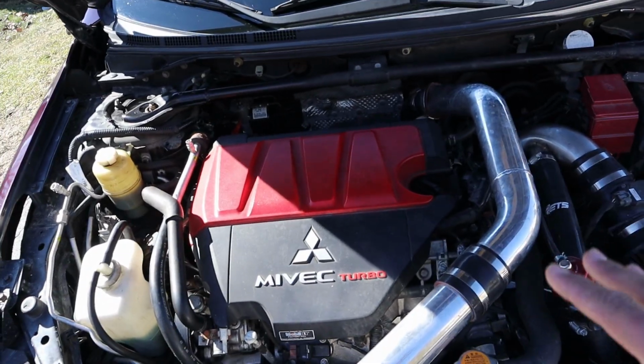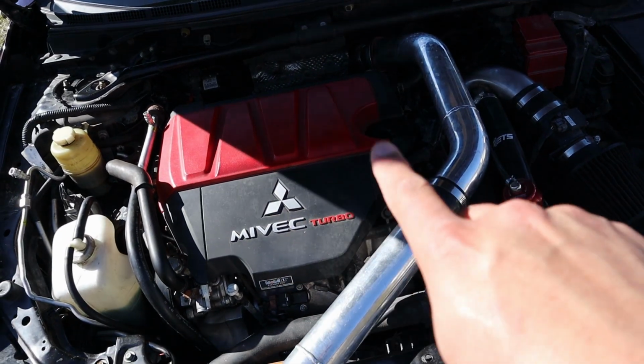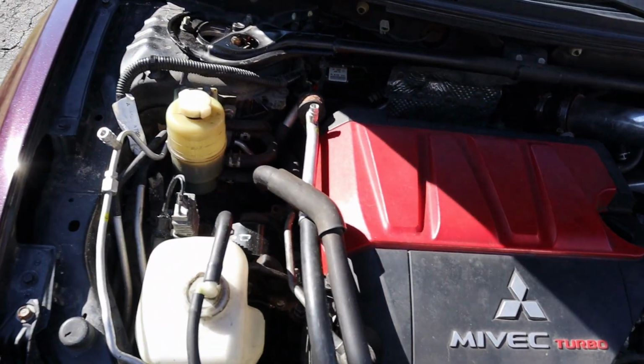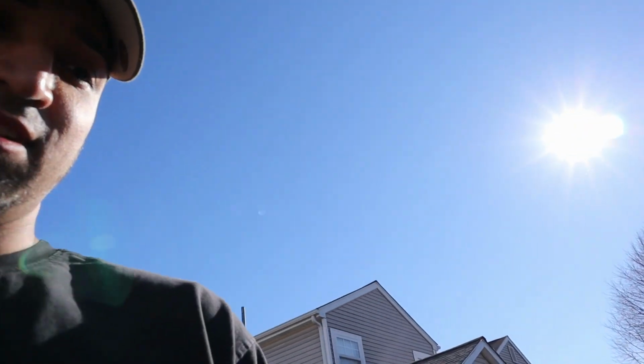It needs a lot of engine work. It has, I think, a valve tick, so it needs valves, I'm assuming, and cylinders 1 and 3 have no compression. So we're going to go ahead and fix this thing up, make it pristine, and you guys know the deal. It's going to be up for sale. But yeah, it's nice. Let's show you the interior.